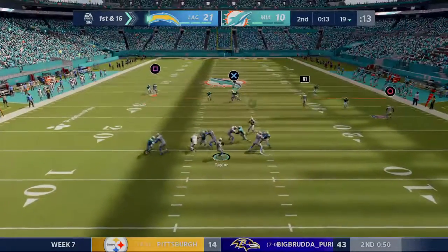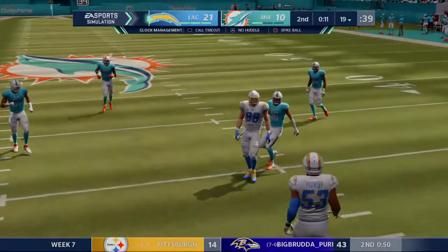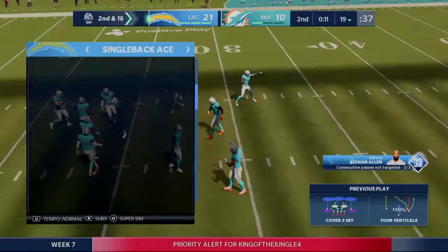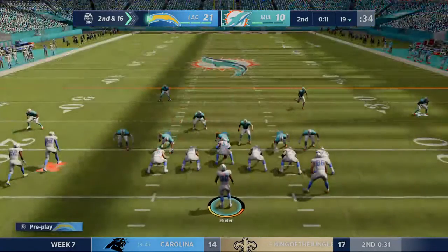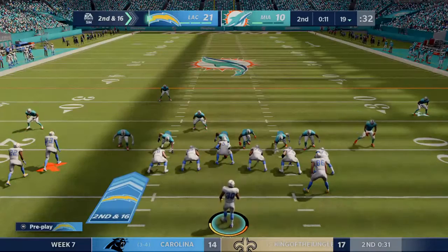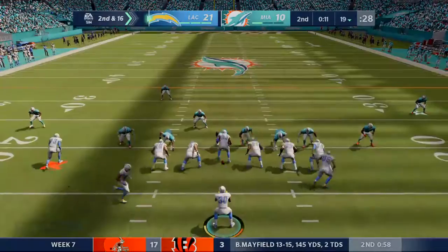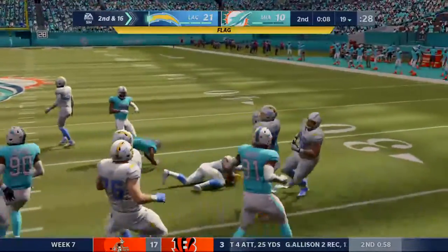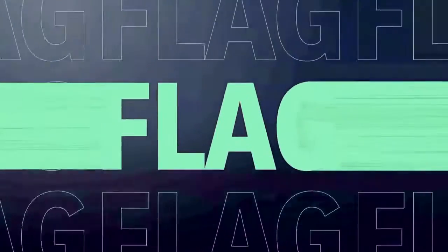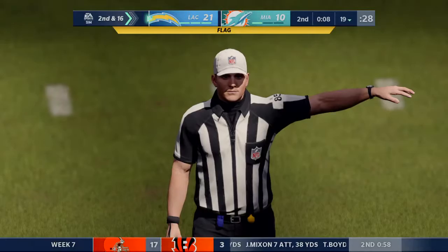To throw is Taylor. And that'll be incomplete with 11 seconds remaining now. The veteran Morgan Burnett there on the coverage. So they'll come up after the incompletion for second down. And he's going to be brought down by the face mask. Here come the flags. This is going to get him a first down. Face mask. Defense.